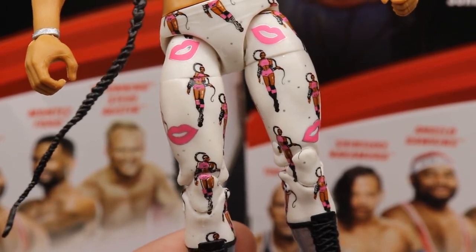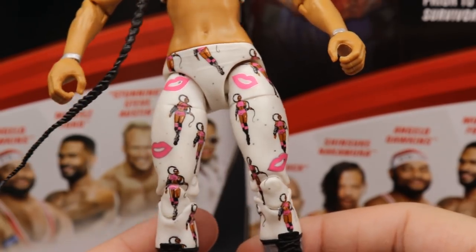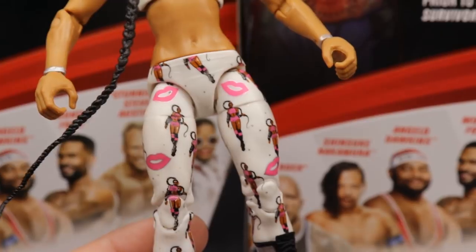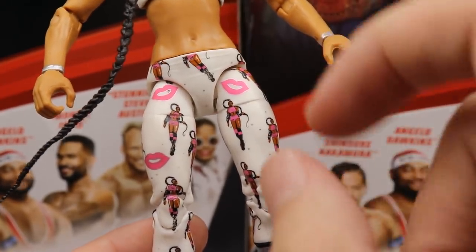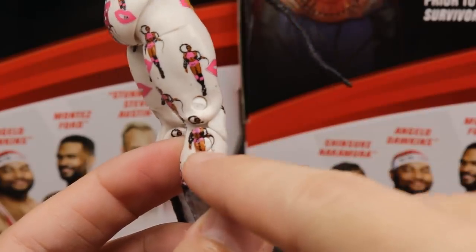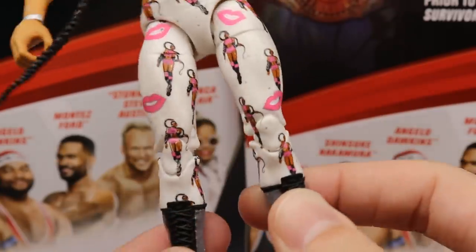She does have her nice double jointed knees in the white gear. I love this attire. I think they couldn't have picked a better attire. I love the white with the pink and the silver and the logos of Bianca, or the artistry of Bianca's silhouette on there. It's fantastic. I love it. Going down, guys, she does not have pinless joints, so not like Bayley. She actually does have pins in her legs, which I really like.